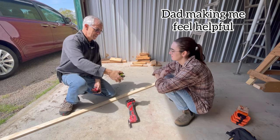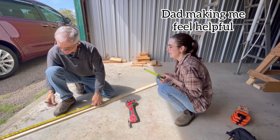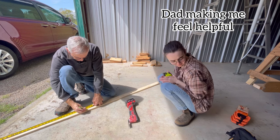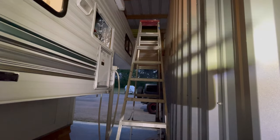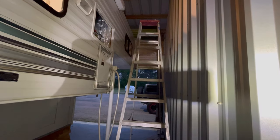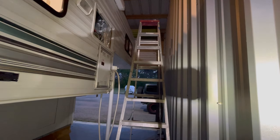Here's your tape measure. I like this one so it doesn't go back in by itself. Hello. Boop, boop, boop. I'm not good at this.